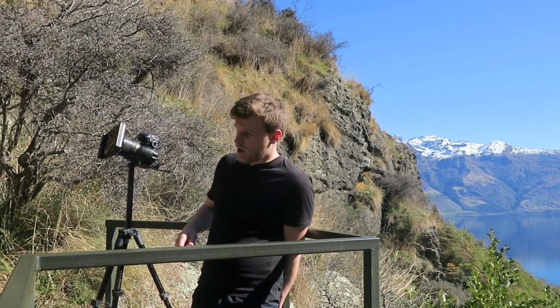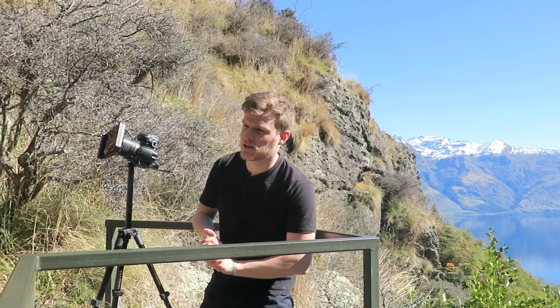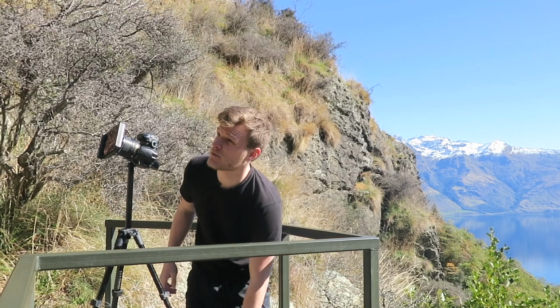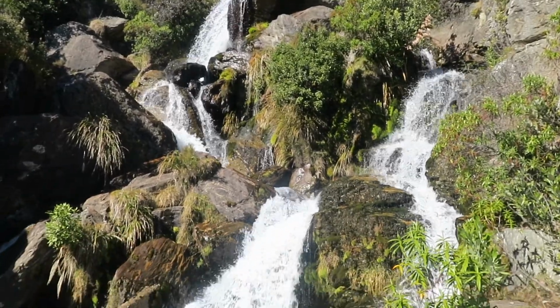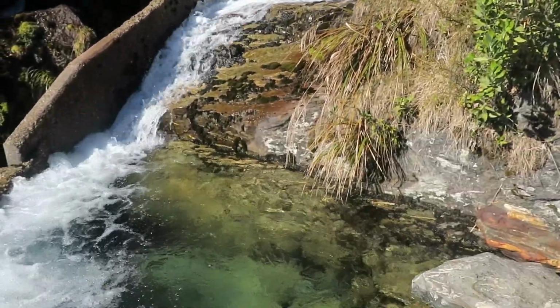So guys, as you can see, I've got my camera set up once again, and I'm going to go for my second waterfall shot here. I'm at a different waterfall from the last one. Now, I don't need to go into too much detail here because it's going to be very similar to the last image. You can see this one's quite a lot bigger from top to bottom.